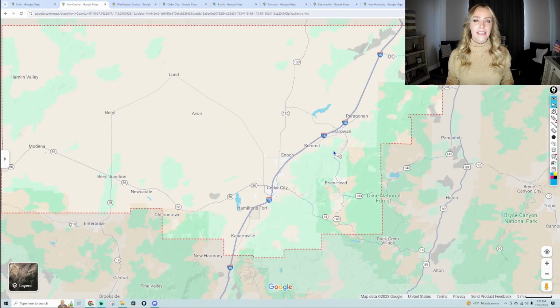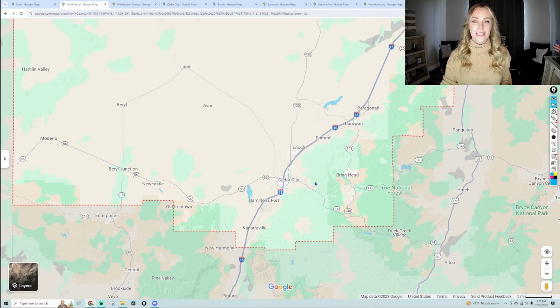All right, so that kind of gives you an idea of the climate along the I-15 in Iron County and what you can expect there. Now let's take a look at some of the notable features in Iron County. These two towns are not right off the I-15. However, they are very close to the Cedar City area.